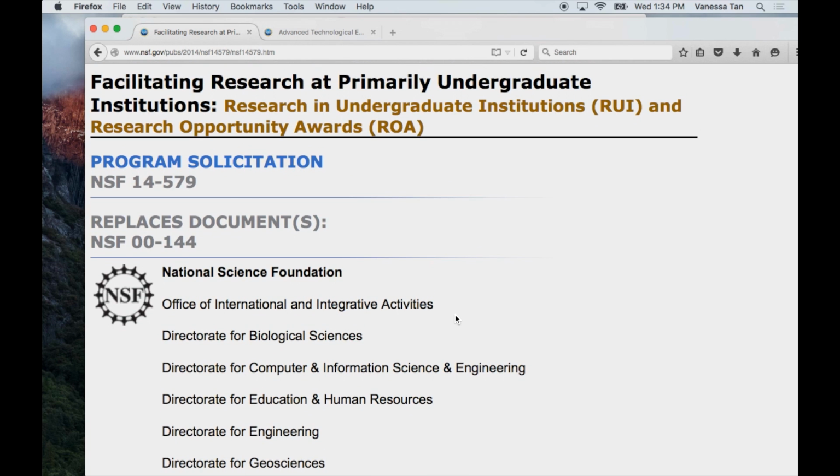We're going to take just a couple minutes to look at this, and this could be applicable to many of you depending on what your focus is. Have any of you ever applied for one of these? Okay. So there's actually two different kinds of awards. If you look up at the top, there's research in undergraduate institutions and research opportunity awards. And the solicitation is going to go through and describe both of these.